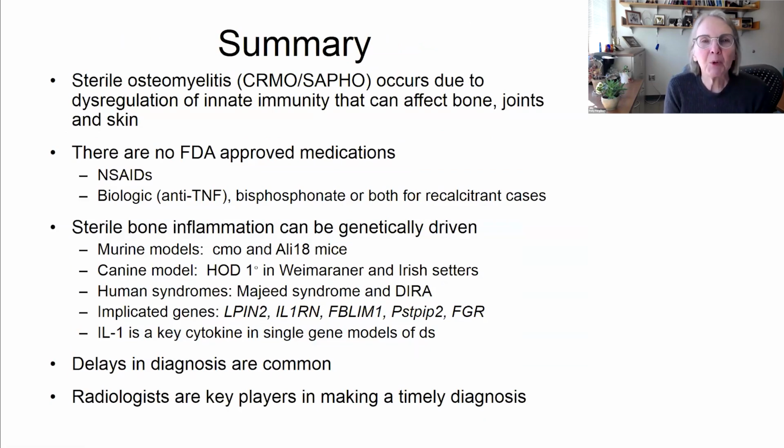So this is my summary. Sterile osteomyelitis occurs due to dysregulation of innate immunity. It can affect the bone, the joints, and the skin. There really are no FDA-approved medications. NSAIDs is what most people start with, and about half of people improve substantially enough that they stay on NSAIDs the whole time. For those who don't, usually the next treatment is either a biologic with an anti-TNF, bisphosphonates, or really a non-biologic DMARD. For a lot of clinicians, that's what they go to. Some people use both if they have difficult disease to control.